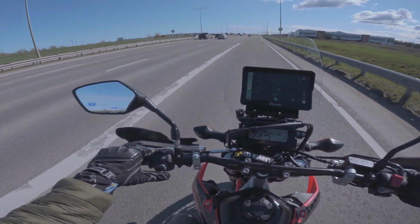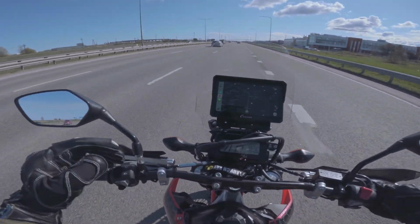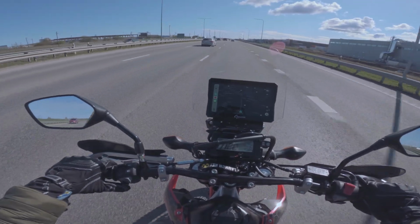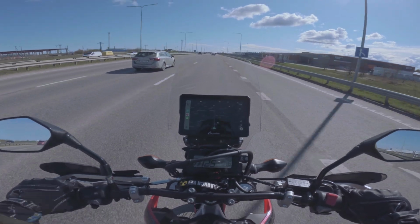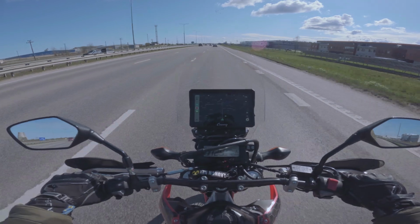Okay, 100 kilometers an hour. Ooh, this feels nice. There's buffeting, but there's a little bit of wind on my shoulders, but mostly it's divine. There's no wind on my chest. I'm used to being blown off the bike all the time, especially at 120 kilometers an hour.